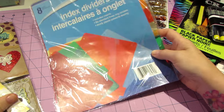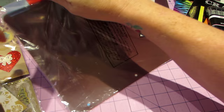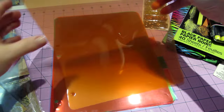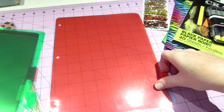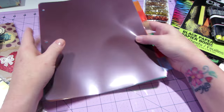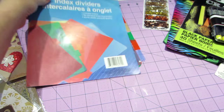I got these dividers again. This is the plastic dividers. This is an 8-pack, which I'm very excited about, to try and see if my fuse will fuse them. I got a clear, like a blue, orange, red, yellow, green, a darker red, and another blue. So I'm hoping the fuse will work with these plastics because I like to use these for the Fodori inserts. And I like the colors.